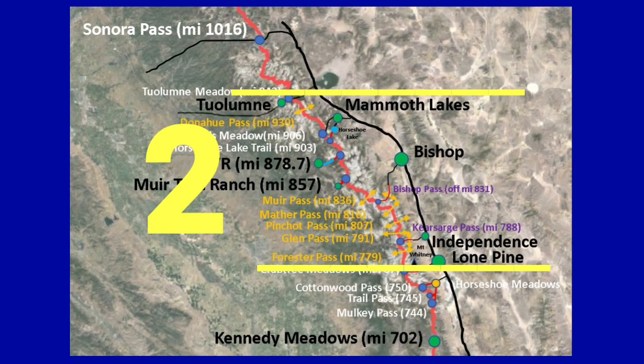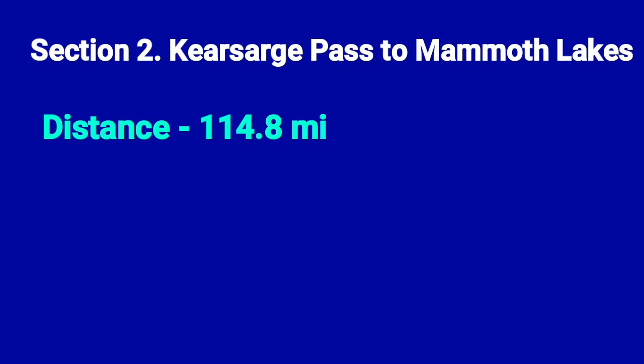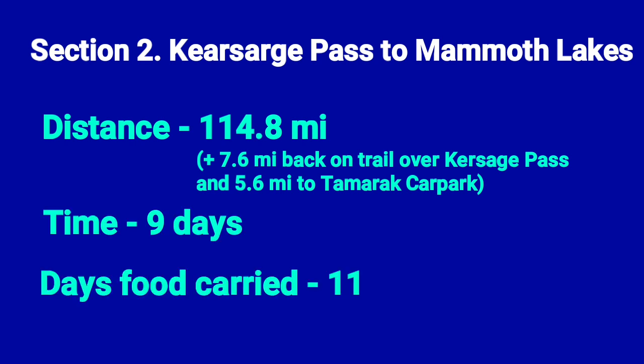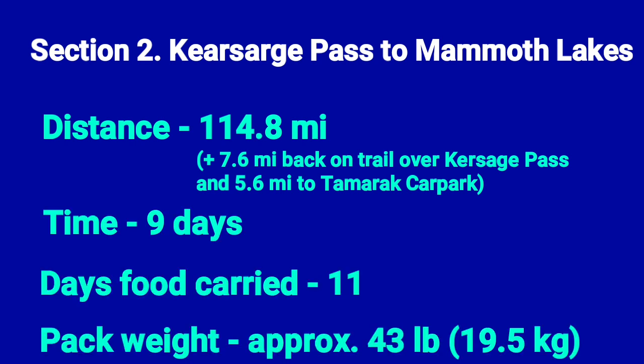The second section was 114.8 miles on the PCT, plus the 7.6 miles from Onion Valley Car Park back to the trail, and 5.6 miles from the trail to get to the car park near Mammoth Lakes. It took me 9 days and I was carrying 11 days of food. I did not weigh my pack, but I estimate it was probably around 43 pounds.